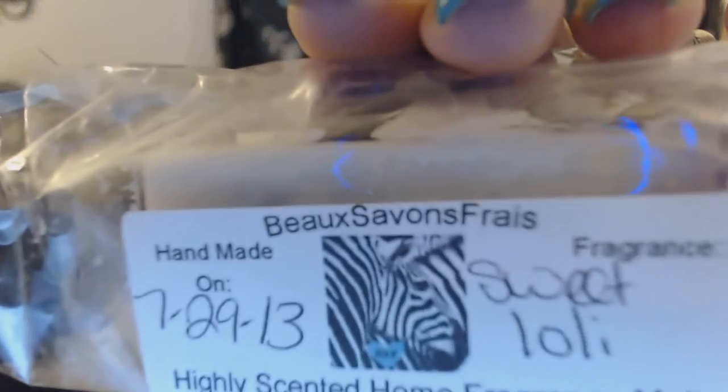Let's see. So next we have, oops. Oh, here's another one in Sweet Lolly. I wasn't aware that there were going to be duplicates in there, but hey, that's fine. Like I said, I don't have anything from this vendor except for a couple pieces, so that's cool. And then, of course, I can always share, which I love to do. Oh, again, just really, really nice. I'm getting kind of like a grape lollipop, but that's really awesome.